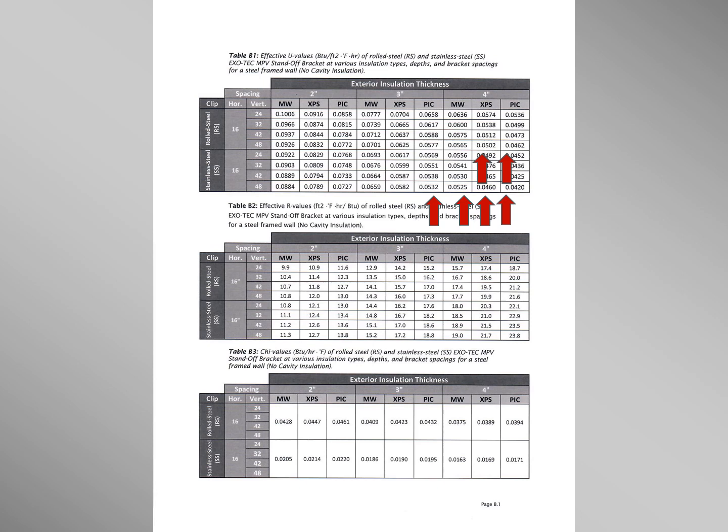The report also has a table for U factors. This report is available on our website also, and you can see that again, 4-inch XPS, extruded polystyrene, or 4-inch polyisocyanurate in conjunction with our rolled steel Stand-Off MPV brackets will comply with the code. If you change to stainless steel, which doesn't conduct heat as much, you can use 3 inches of polyisocyanurate insulation, 4 inches of mineral wool, 4 inches of extruded polystyrene, or 4 inches of polyisocyanurate insulation.